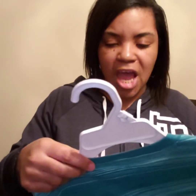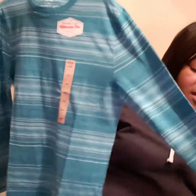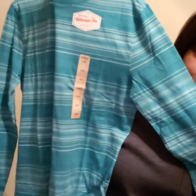Okay, so the next item that I picked up is actually for my godson. I usually just get him like long sleeve tees and stuff because his mom likes to put him in like striped shirts and stuff like that. So I did get him this Urban Pipeline, which is kind of the urban boys line at Kohl's. This shirt was originally $20. If you can see, it was on clearance for $4. And I ended up getting it for $2.40. So you cannot beat that savings.